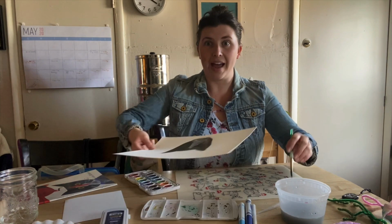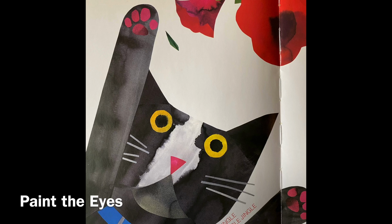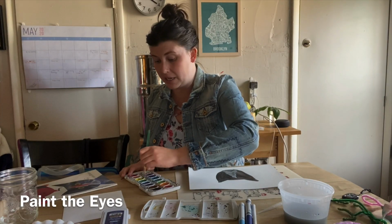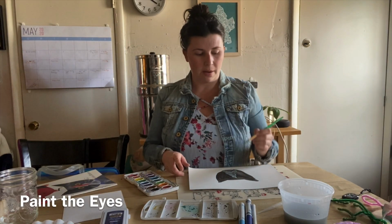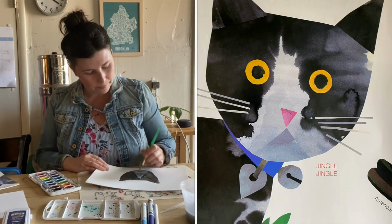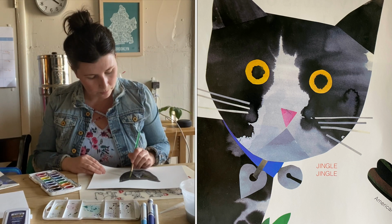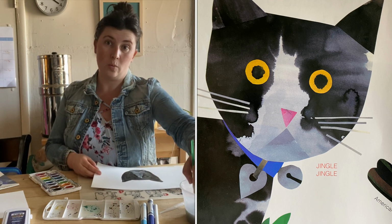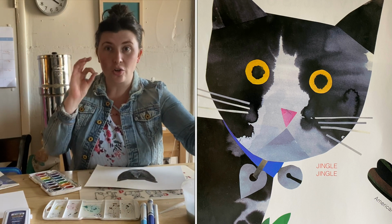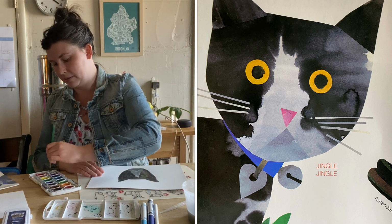So perhaps while I'm waiting for that, I will add my yellow. This kitty has bright yellow eyes. So I don't want my paint to be too watery. I want it to be pretty dry. Got a lot of paint on my brush, and now I'm gonna make 2 circles. Let's see if I can do it. All right, let's look. Another option, which I could also do, is to cut out a circle out of construction paper and make my eyes using that.